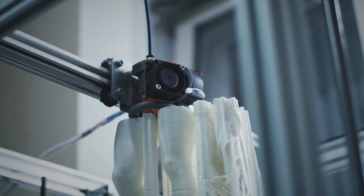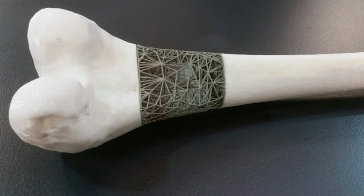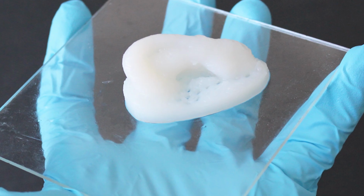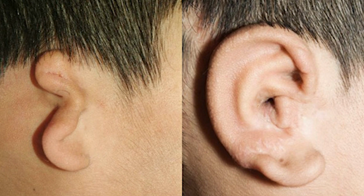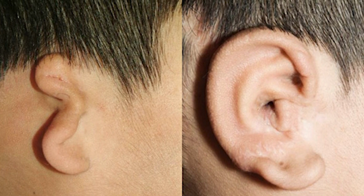And hospitals are using 3D printers to make new body parts for patients, such as new bones to repair extremely severe facial or hand fractures, and even objects from cartilage, the material from which your ear is constructed, to make new ears for patients who may have lost theirs in an accident.